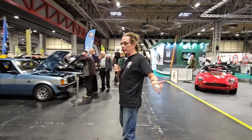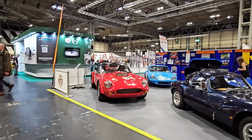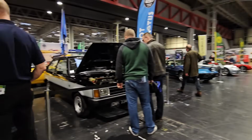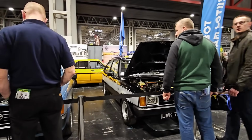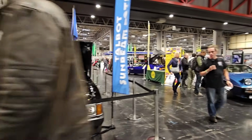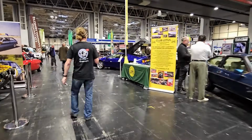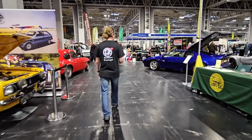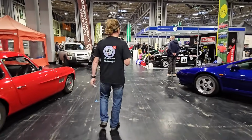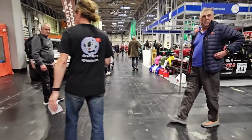We've got the Ginetta Owners Club here. And then one of the original hot hatches, the Talbot Sunbeam Lotus. And talking of Lotus, we've got Club Lotus here as well. Lovely Eclat there and a late Esprit there. Always think it's a lovely design that evolved really nicely over the years.